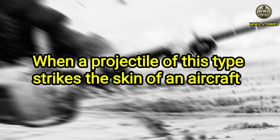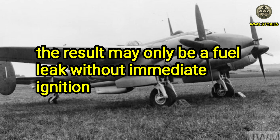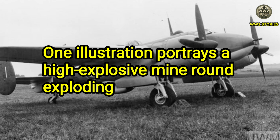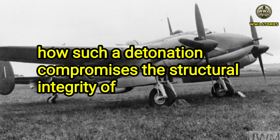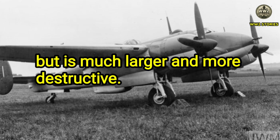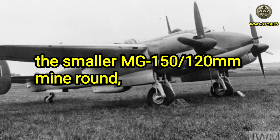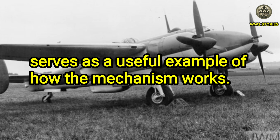When a projectile of this type strikes the skin of an aircraft and manages to push through into a fuel tank, the result may only be a fuel leak without immediate ignition, depending on the conditions inside the tank. One illustration portrays a high-explosive mine round exploding against thin aluminum skin, demonstrating how such a detonation compromises the structural integrity of the aircraft. The 30mm mine round operates on the same principle as the 20mm version, but is much larger and more destructive. Although a 30mm example is not shown here, the smaller MG 151 20mm mine round serves as a useful example of how the mechanism works.